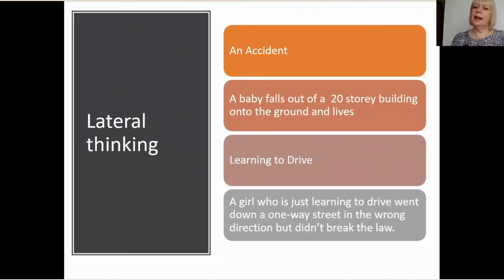Lateral thinking, I am sure you've come across these before. So this is about an accident. A baby falls out of a 20-story building onto the ground and lives. And so the question is, how? Surely they're going to be really injured if still alive at all. Can you work it out? Do you know the answer already?